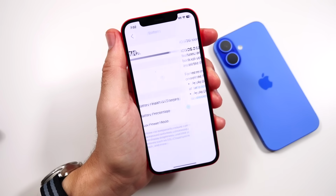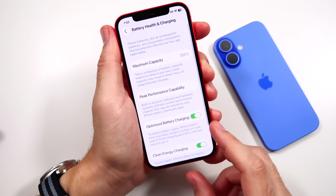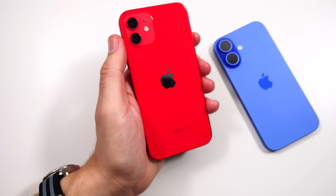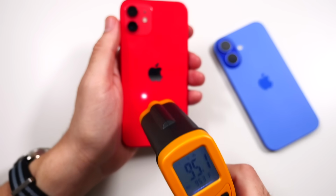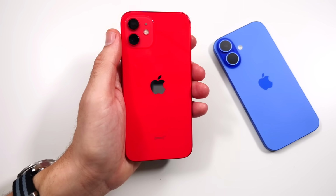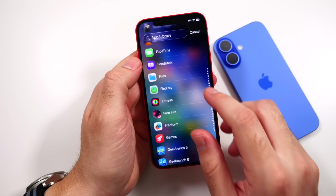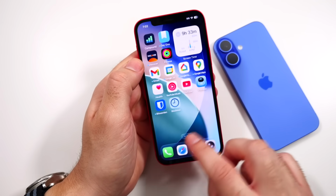First thing I want to do though is show you my battery health and charging. We'll go here. You can see my battery is at 100% capacity on this iPhone 12. I'm going to go ahead and showcase to you the temperature of this phone before we launch the applications. It's sitting at a pretty respectable 95, 96 degrees, so not bad. I did notice in my preliminary testing before making this video though, that the phone really did get rather warm under launching multiple applications. So let's go ahead and do that now.